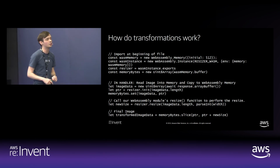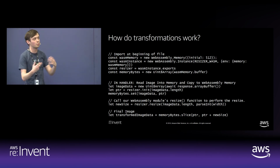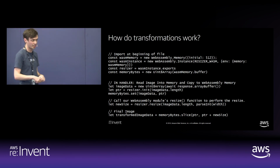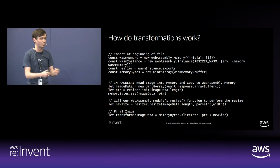Here at the beginning of the file, I'm initializing the WebAssembly instance. So we're going to import a C library that does image manipulation. We're going to set up the resizer. We're going to set up all of the memory that it needs, because we'll be using this memory in just a second to communicate with the resizer function.